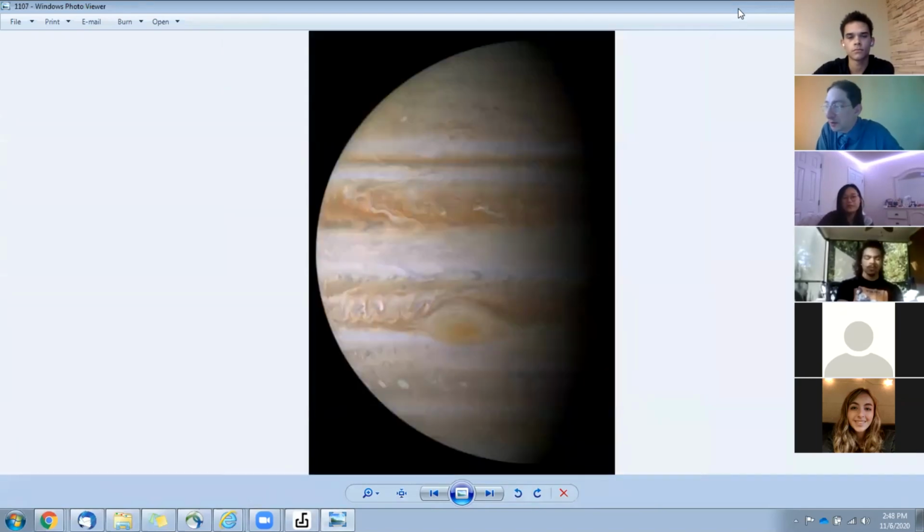If you go to Jupiter and go into orbit, and you don't have to worry about the atmosphere, and you're really close, you can get much greater detail, tremendous detail. You can see this is really crisp, and you can see not just the banded structure, but details in the banded structure. Tremendous information there.